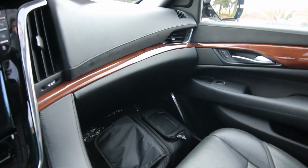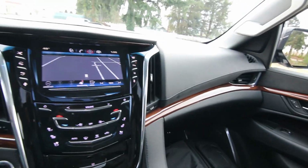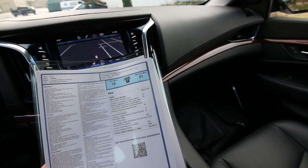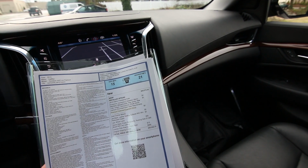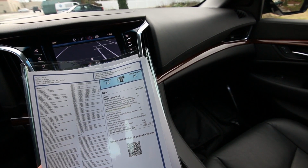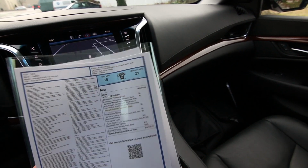We even have an original build sheet on this one. We can provide you a copy when you come in, or we can email it to you. I'll kind of go over the big ticket features. $86,830 original MSRP. The retractable running boards was a $1,700 option. And of course, we can provide you with a full list of features.